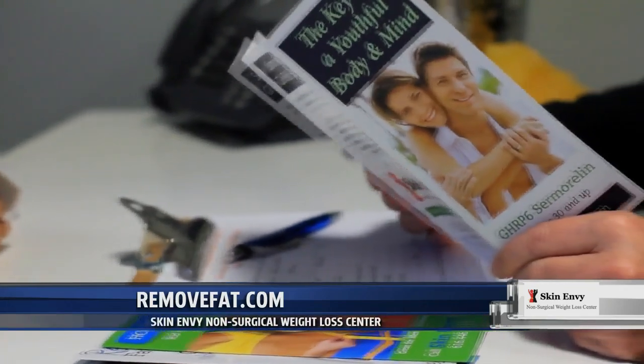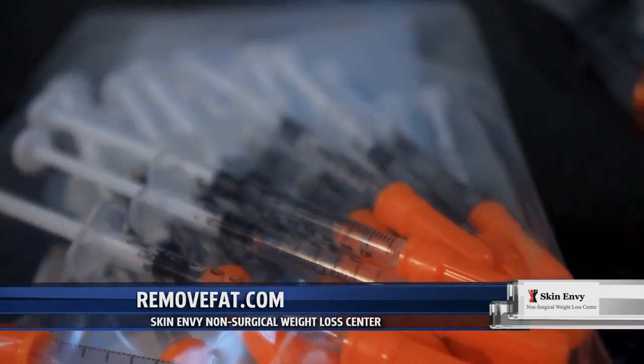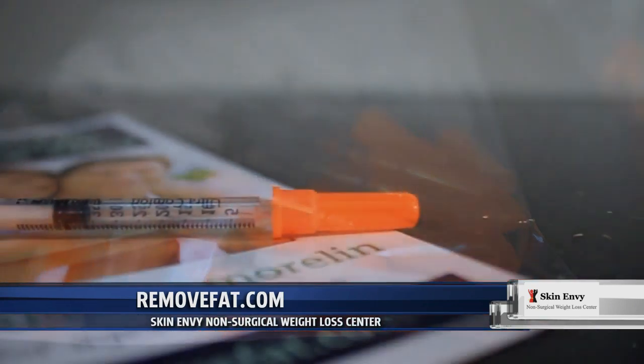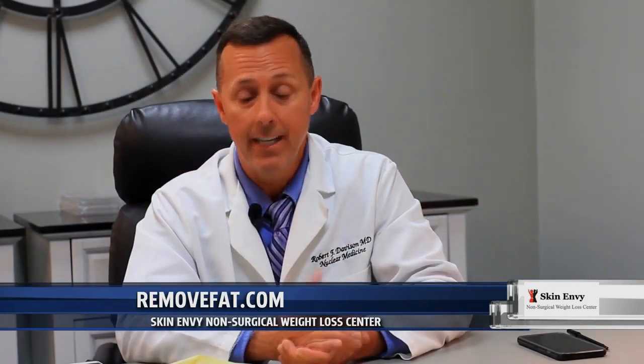The next benefit of Sermorelin is memory and learning. Studies have clearly shown that those deficient in growth hormone have trouble with memory and learning skills. As a physician, this one is very important to me, and I feel that it keeps me on top of my game.